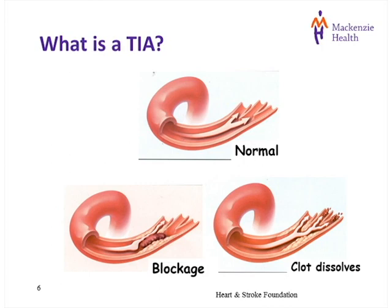If it's successful, as it is in the picture here on the right, you can see that blood flow has been reestablished. Flow is going back to the brain, and therefore the symptoms go away. And this happens over such a short period of time that there are no lasting symptoms. So a true TIA, or transient ischemic attack, will leave no symptoms.